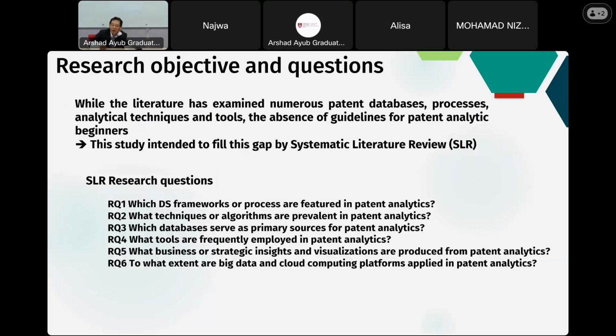Providing that, we think the literature has examined numerous patent databases, techniques and tools, but there is an absence of guidelines for patent analysis beginners. In saying so, I am assuming my co-authors, as well as those who will start their patent analysis implementation in a developing country. So, in order to develop and propose a future guideline for patent analytics laymen, we decided to start our project from a systematic literature review.